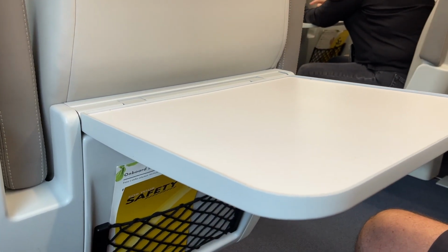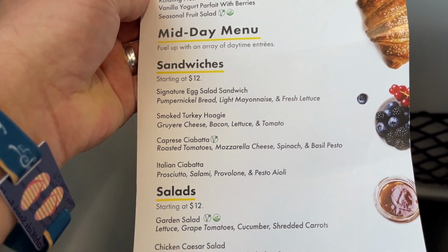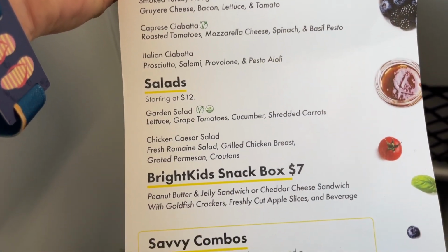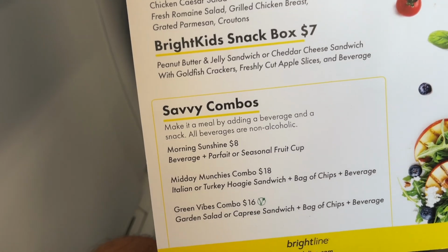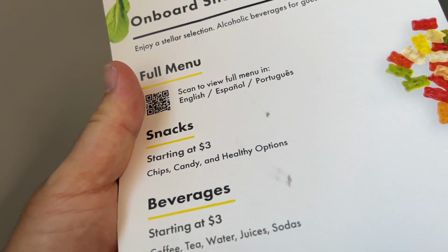You can order food and drinks right there inside the train, and I thought the prices were pretty fair. I don't know about you, but that caprese sandwich sounds really good right now. Even the less expensive smart tariff seats have power supplied, and it just was really nice.